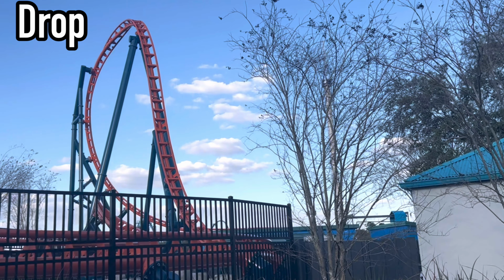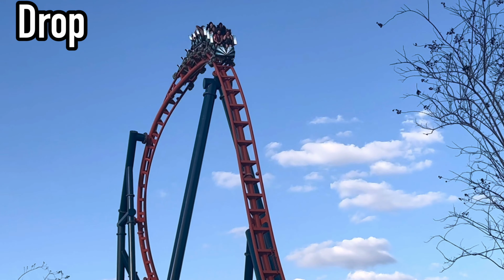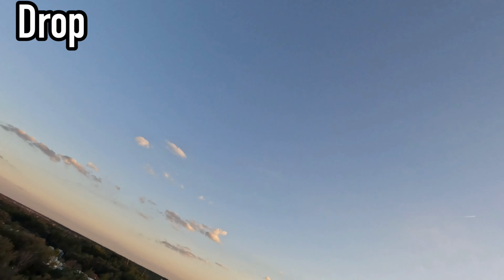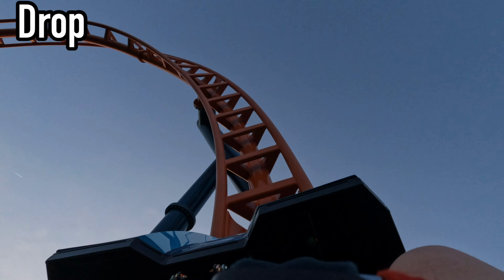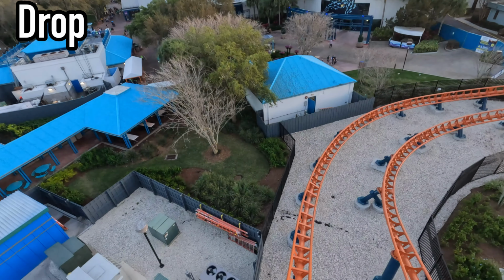Now we have the drop. Guys, this drop is honestly a very good drop. It's an 80 degree drop, and with that drop, you get whipped out of your seat no matter where you are. Unless you're in the very front, you're not going to really get whipped out of your seat. But if you're in the back, you're going to get a strong whip on that drop. So for drop, I'm going to be giving an 8.5.